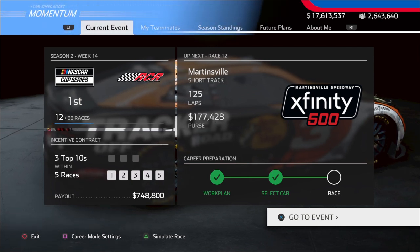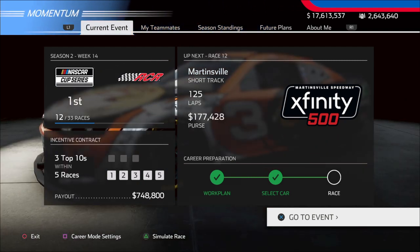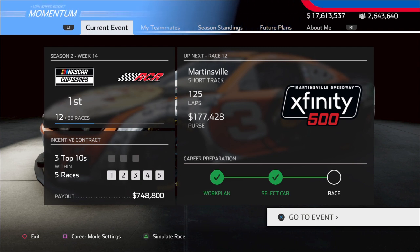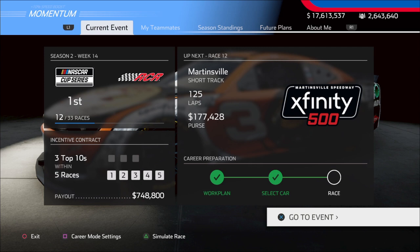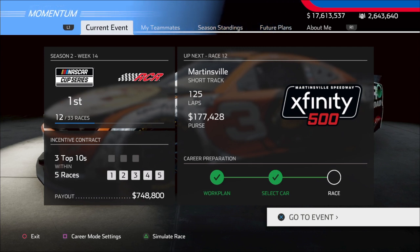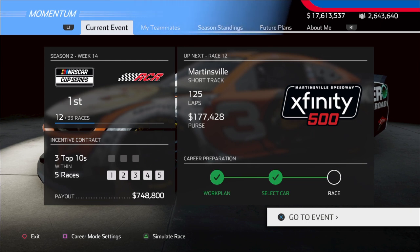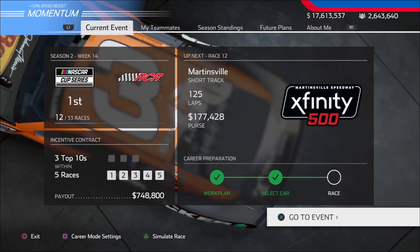I try to post content as often as I can. And not only with the NASCAR Heat 5 career mode videos, but also tutorial videos for the tracks, especially with the next-gen cars, and also with my league as well, and a few other leagues I'm in as well. So there's content coming your way left and right coming up here on NASCAR Heat 5, so stay tuned for that.